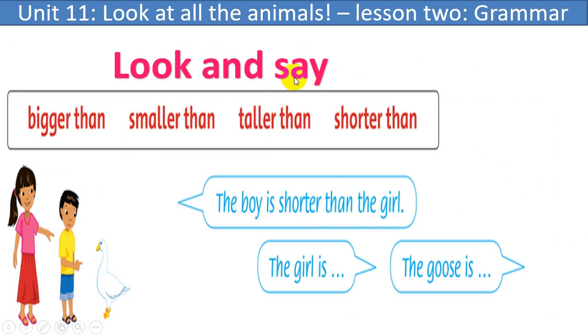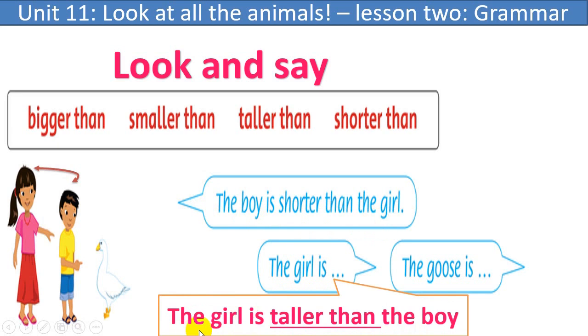Look and say. Look at these words in the box. And look at the girl, the boy, and the goose. So, let's compare the boy and the girl. The boy is shorter than the girl, right? Or you can say, the girl is taller than the boy. Very good.